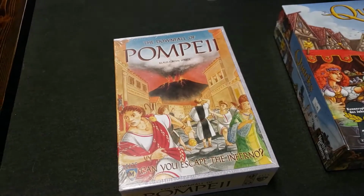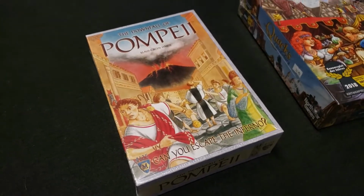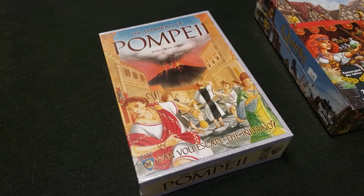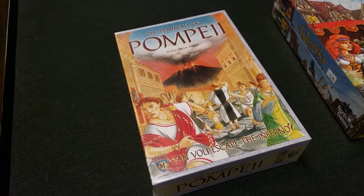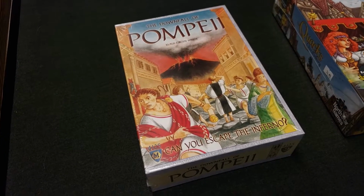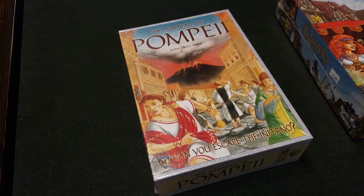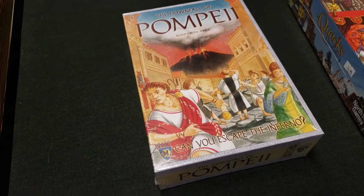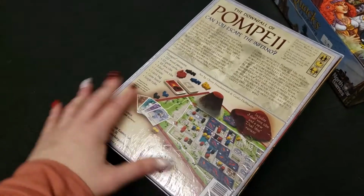The box art for this is horrendous. So hey, people that make Pompeii, if you're watching this, which I know you aren't, but if for some reason you are and you decide to rebrand or reprint this, you need a different cover art. It looks pretty bad.